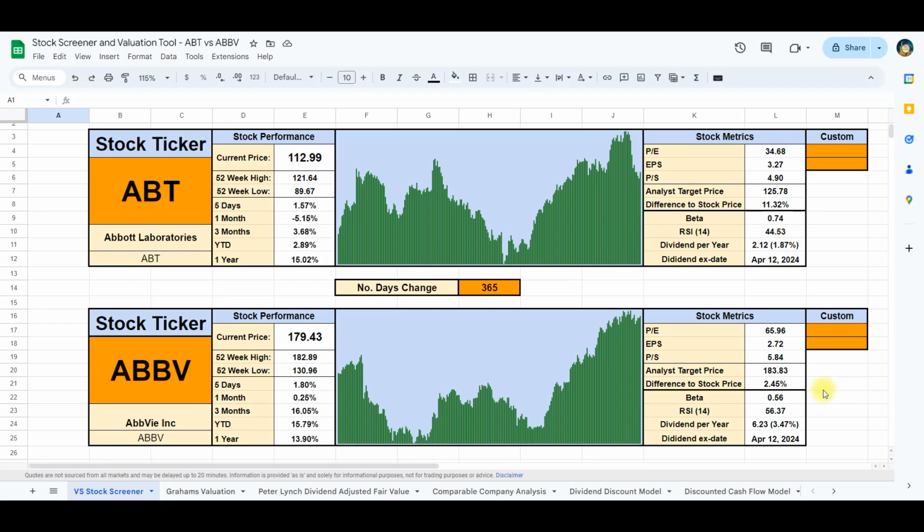As both stocks are Dividend Kings, many investors would be interested in the dividends. Taking a look at these, we can see that Abbott pays $2.12 in yearly dividends, which corresponds to a current yield of 1.87%. Abbvie pays a higher yearly dividend of $6.23, corresponding to a satisfying yield of 3.47%.